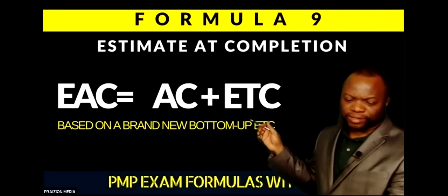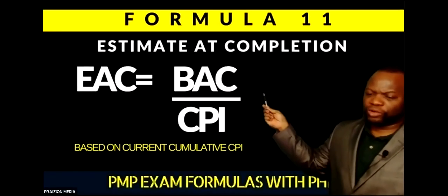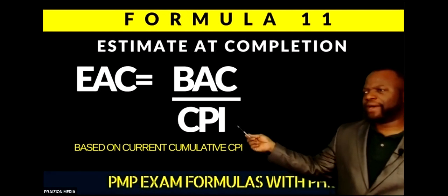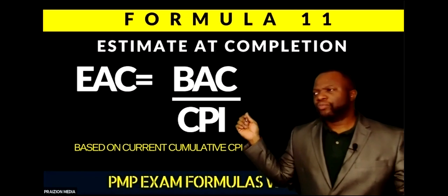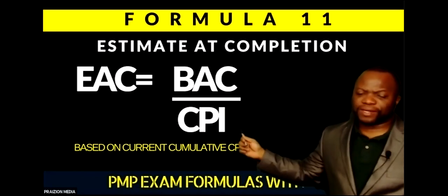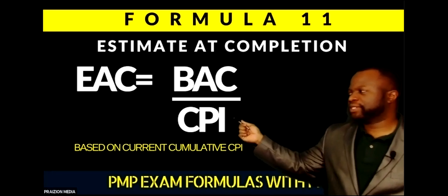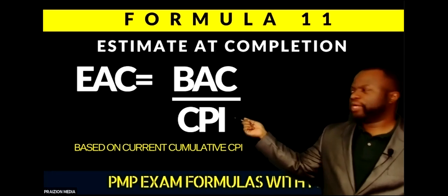Now let's take a look at the next one. So that's the first formula I usually show people because it's the easiest to remember, in my opinion. The second one that I feel is pretty easy to remember is this one. You got your budget at completion, you got your CPI, you just divide BAC divided by CPI. When do we use this one? We use this one when we expect our CPI, cumulative CPI, to continue into the future, we use this formula.